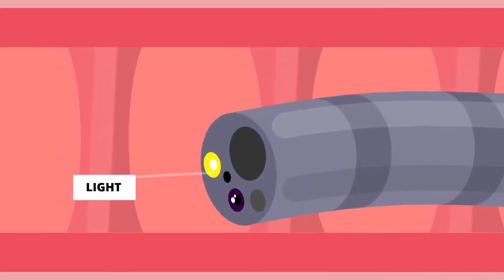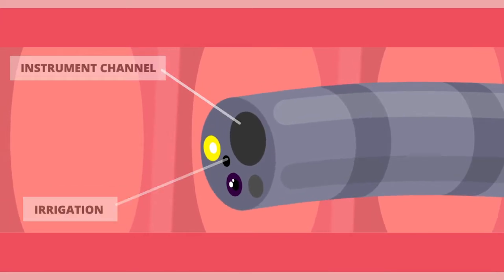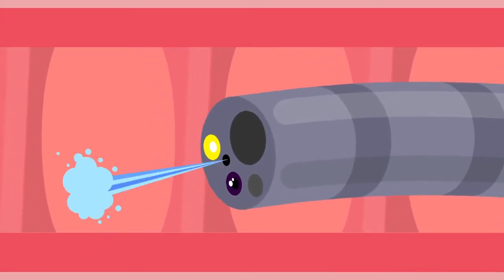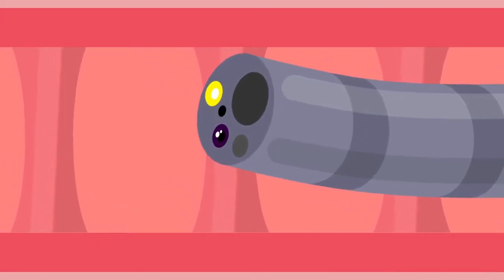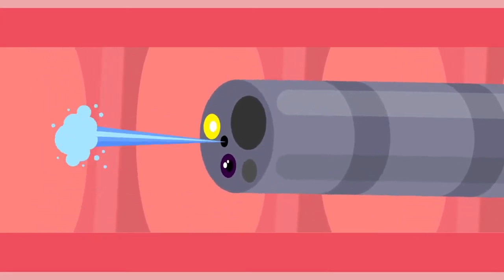In addition, the scope has a light as well as irrigation and instrument channels. The irrigation channel is used to flush water or fluid into the colon to remove debris, so the doctor can get a clear view of what the inside of your colon looks like.